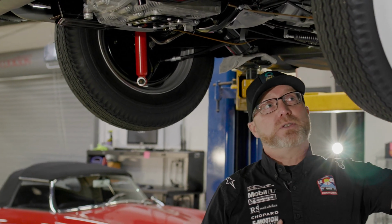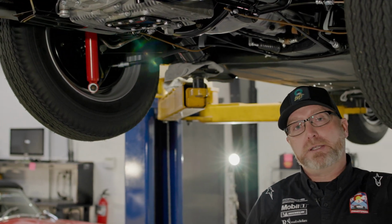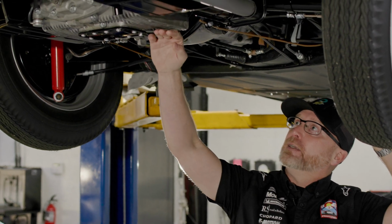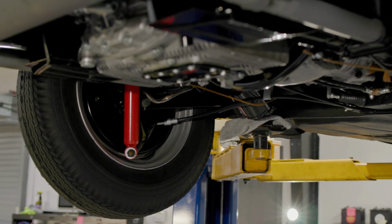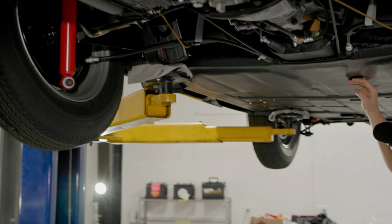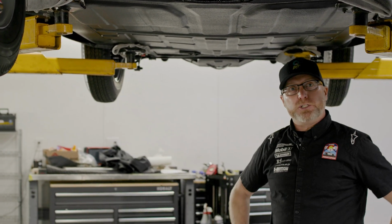This is an example of what the judges would be looking for. Of course, this is up in the air right now, but they would be reaching underneath here and looking underneath here on the day of the Concours and judging for cleanliness, finishes on bolts, hardware, if it's the correct finishes, and overall cleanliness. So this gives you an example of the level of preparation on a restored car and what the judges would be looking for.